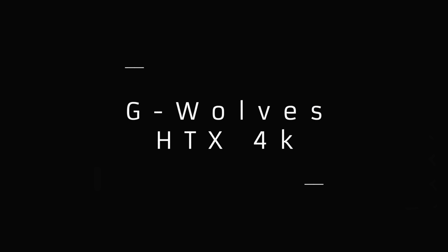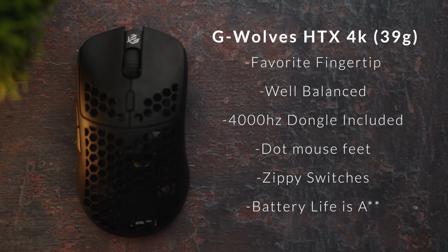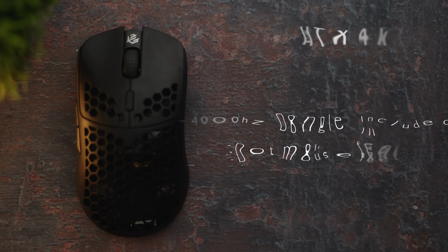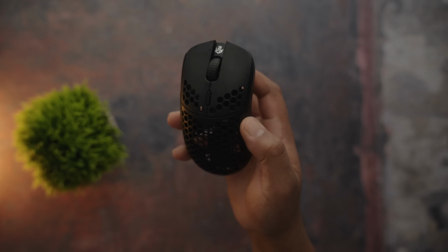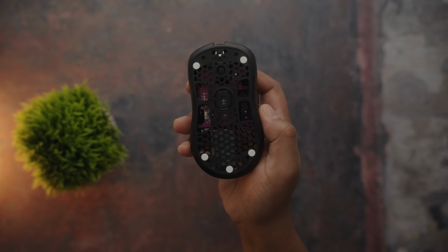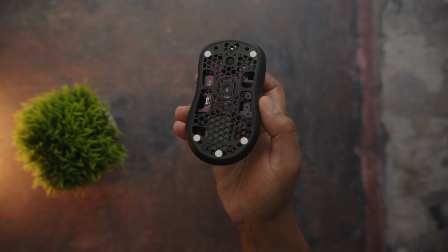We're gonna start my top three list in dramatic fashion with the first mouse on the list, which is the G-Wolves HTX 4K. In my initial review of the enclosed shell, I thought this mouse was good, but it wasn't until I got the honeycomb 39-gram version that I really got it. It really reminds me of a new age Zowie FK2 because of its low profile nature and somewhat straight lines that keep your fingers in a straight line.